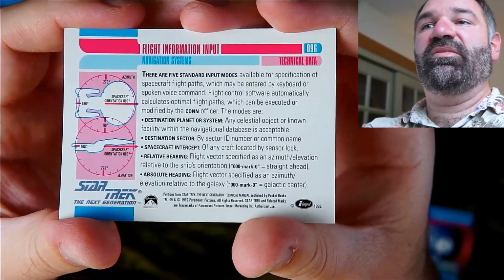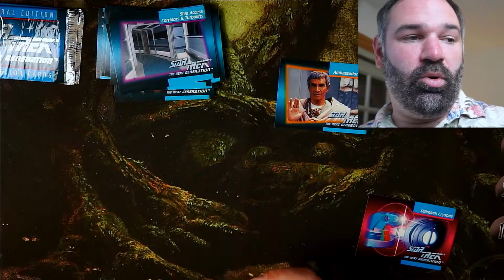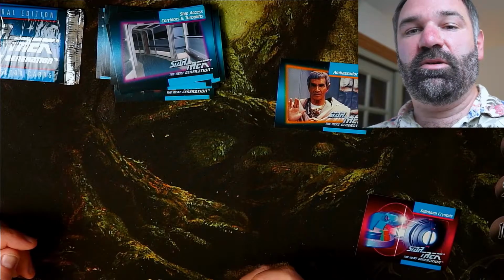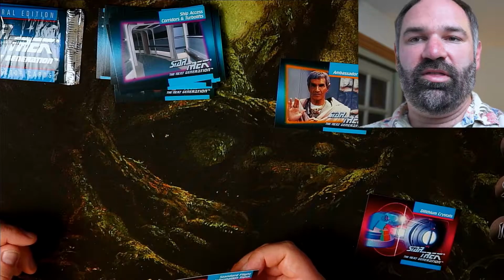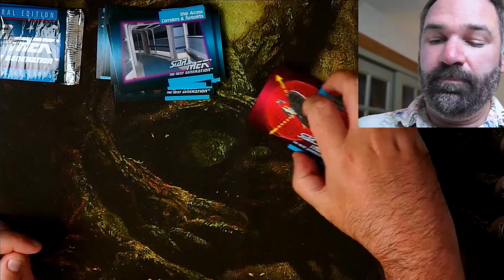as an azimuth and elevation relative to the galaxy, which is interesting because when they say set a heading, 1, 2, 3, Mark 4, they don't specify whether they mean relative or absolute positioning. Interesting, though.